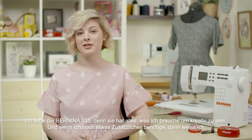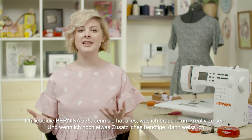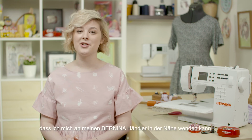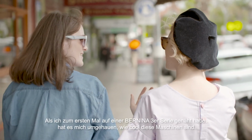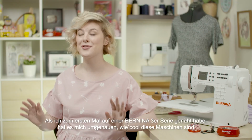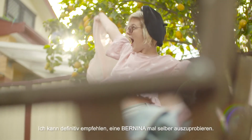I love that the BERNINA 335 has everything that I need. The only limit is my own creativity, really, and if I need anything else, I know that I can just call up my local BERNINA dealer. The first time that I used a BERNINA 3 series myself, I was blown away with how cool it was. I definitely recommend that you test drive a BERNINA for yourself today.